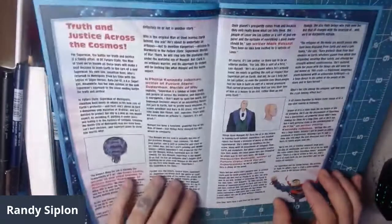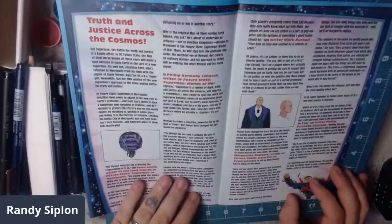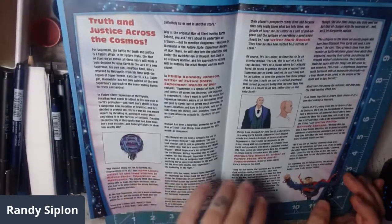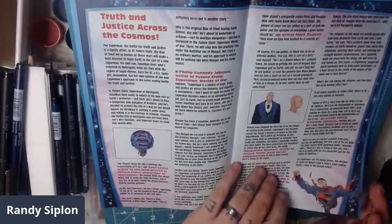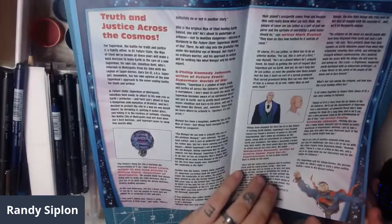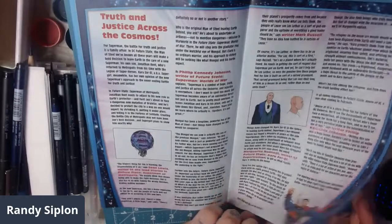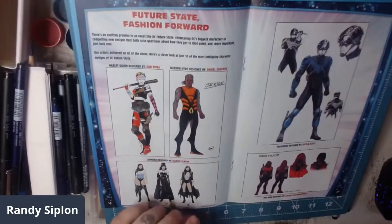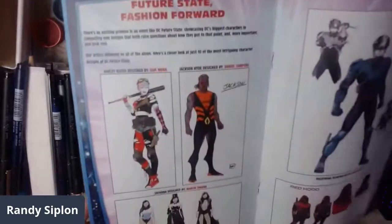I'm just going over the art, and a lot of words here, so we're just probably going to skip this page. A lot of words. Is this an interview now? It's just going over like the Superman stuff. Okay. All right. Future state, fashion forward. This is what we're looking at here.